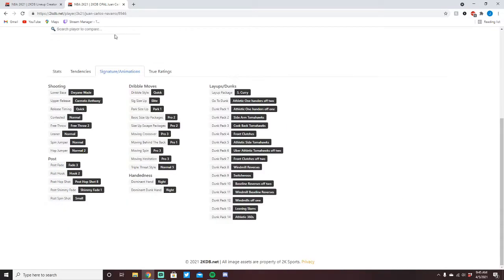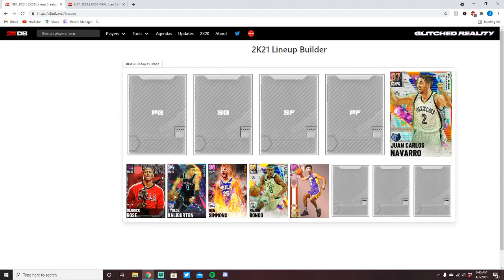He dunks the ball really well, and the key about this card is that he has the Dwayne Wade release on quick, which is basically based 98 on quick. He has a very similar release to a guy like John Havlicek, and having that release with the curry slide makes him incredible on the offensive end as a 300. It's one of the easiest releases in the game to get off, if not the easiest. And for that reason, it boosts him up on this list past guys like Derrick Rose and Tyrese Haliburton just because of how good his release is.